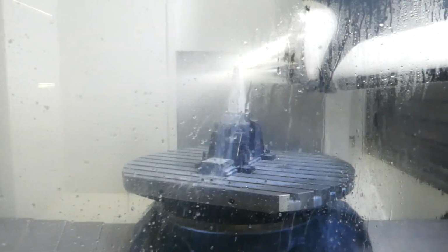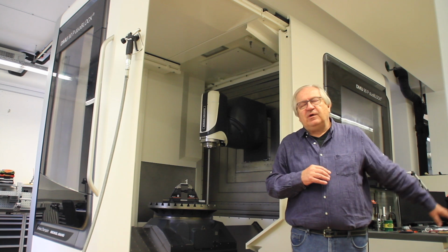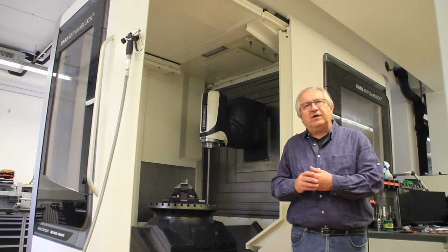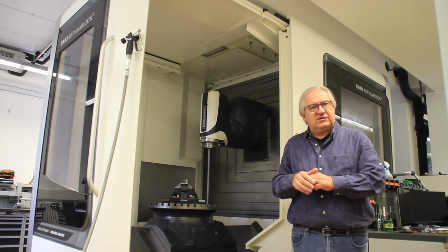We needed this larger machine because the several machines that we already have were not big enough for the manufacture of certain components that we need to prepare for these instrumentation.